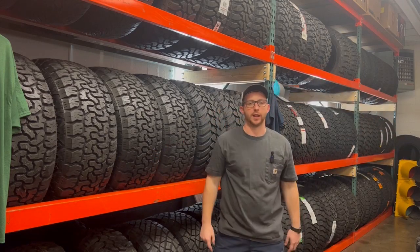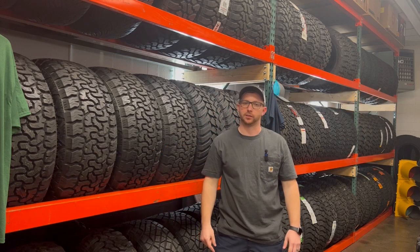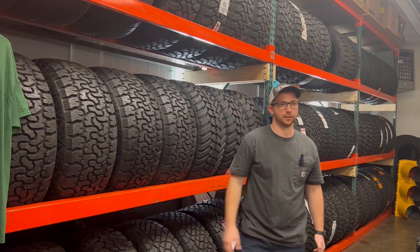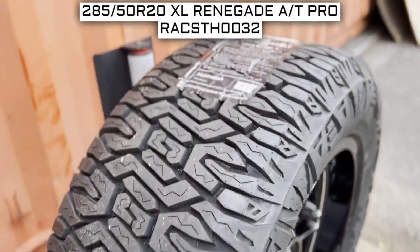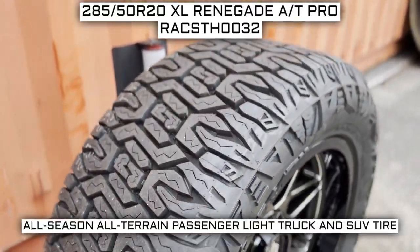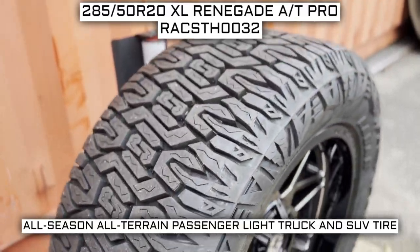I'm here today trying to help you decide on your next set. Let's jump into the features, specs, and just a general overview of what you're looking at. Today we are looking at two 285/50R20 Radar Renegade AT Pro tires. This is a Radar brand tire. It is from the AT Pro series that they offer.